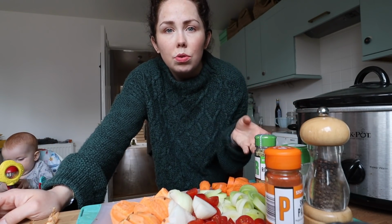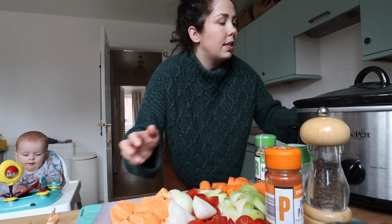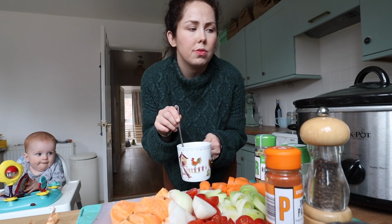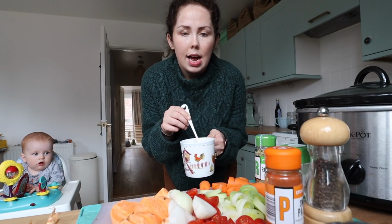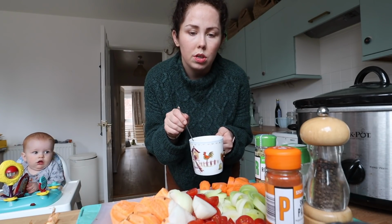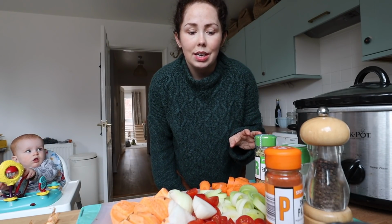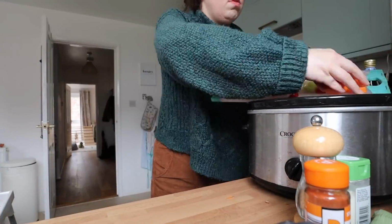I'm not going to add salt because my beautiful son is going to be eating it with us, so I don't want to add any more salt products because there's probably a bit of salt in those vegan sausages. And then I've got a very low salt beef stock cube, which I'm also going to add in. I feel like that's it, so I'm going to throw everything in there now and just see what happens.